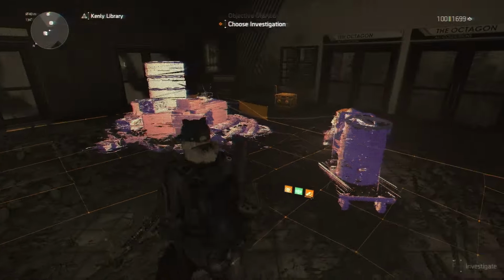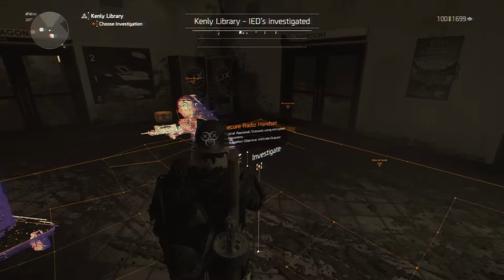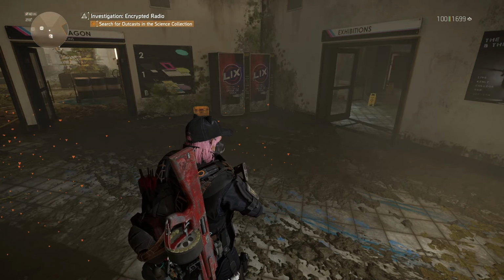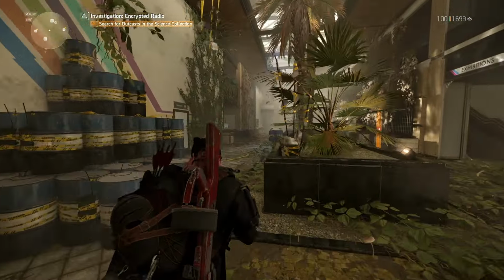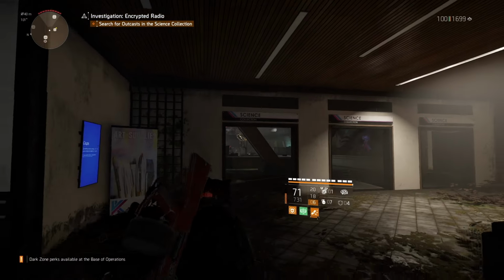With that investigation completed, you've got one left to go in the library, and that's to secure the radio handset. Your first objective is to search for outcasts in the science collection. So you just want to go through the center doors again, just from the Echo, and the science collection is just to the left where I'm heading now. You'll see science collection above the door.